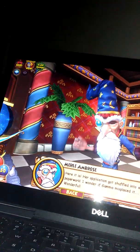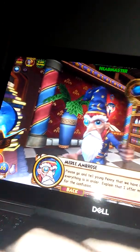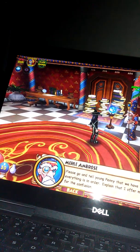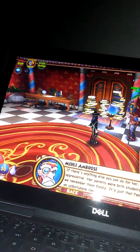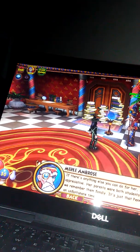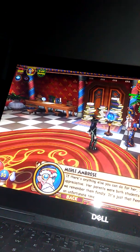I wonder if Gamma misplaced it. Oh, here it is. Wonderful. Please go and tell young Penny that we have her application and everything is in order. Explain that I offer my sincere apologies for the confusion. If there's anything else you can do for her, I'd be most appreciative. Her parents were both students here long ago, and we remember them fondly. It's just that Penny's arrival comes at an unfortunate time.